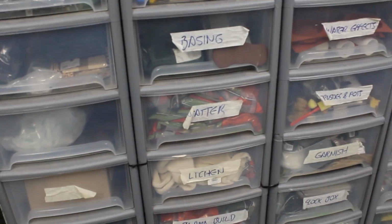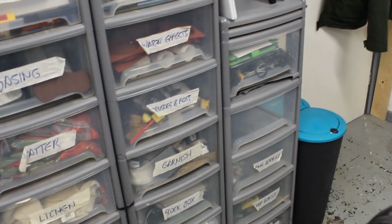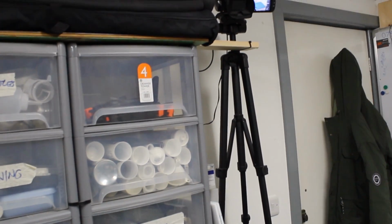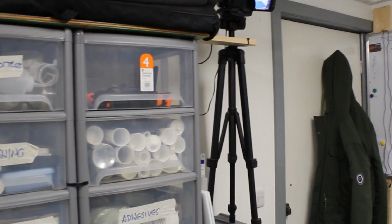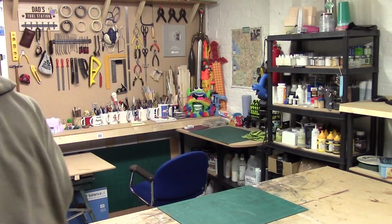And I had to get out of the house before Kez killed me, because I was taking it over. Then finally, my over-the-shoulder camera. So that's my three cameras. And essentially, that is my studio. And so that's essentially where I work from.